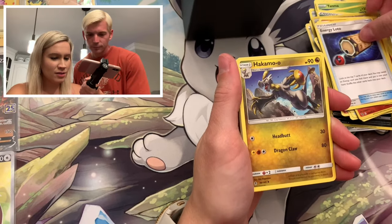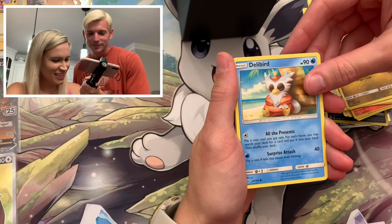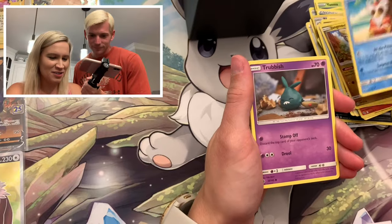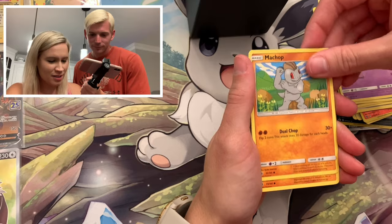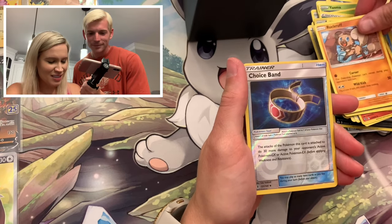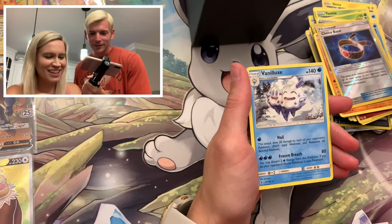Energy Lotto. Hakamo-o. Jangmo-o. Just going right down the evolution line. Oh, look at Delibird. All the presents. He's just, what do you want for Christmas? Very appropriate with the little calendar that just came out. Trubbish. Oh, Machop. Rockruff. Again, Sun and Moon era artwork. The artwork is just so cool. Everybody's so happy. Got a reverse Choice Band, and a vanilla ice cream.